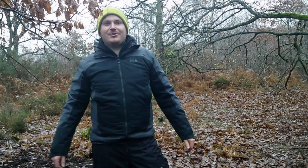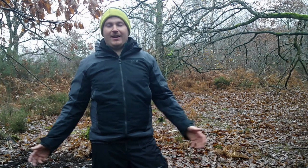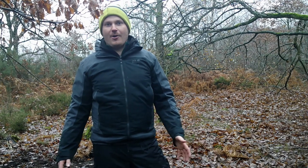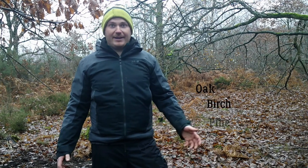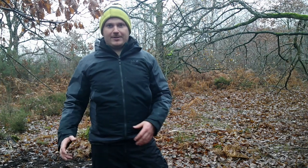Obviously, we're at Strawberry Hill Heath, so it is meant to be a heathland. It is a heathland. There's quite a lot of heathland around us. There's also quite a lot of oak and birch and pine on site. There are some projects in place to do a bit of veterinisation of some trees.